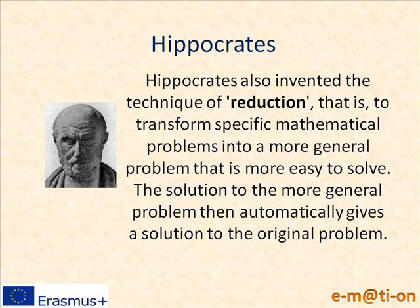Hippocrates also invented the technique of reduction, that is, to transform specific mathematical problems into a more general problem that is easier to solve. The solution to the more general problem then automatically gives a solution to the original problem.